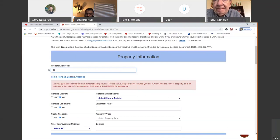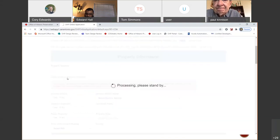But let me go ahead and put in an address that I know is in a historic district. So here's one in King William. If I select an address, it's going to find it in our database, and it's going to load what it knows about the property. We'll give it a few minutes.